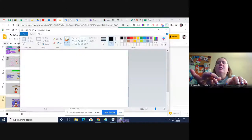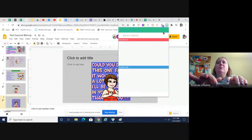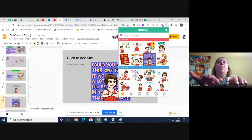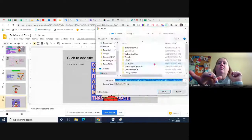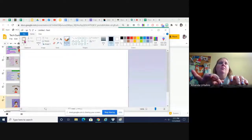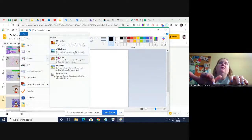And I'm going to drag it into Paint if it lets me. It may not let me drag and drop with this program. So what I would do is then I'm going to come back to Bitmoji and right click, copy image. Or I could have easily saved image as, okay? And then I could save it here and upload it. But since I already went through the trouble of opening Paint, I'm going to paste it, file, save as JPEG.